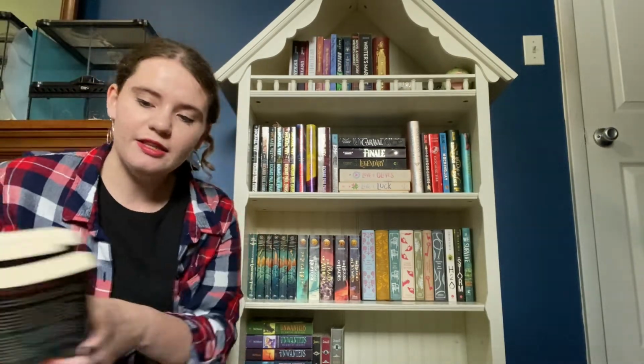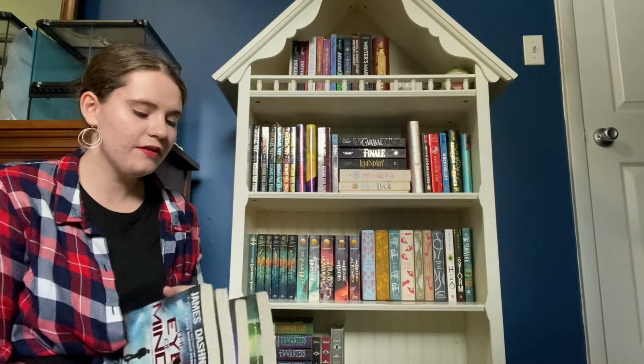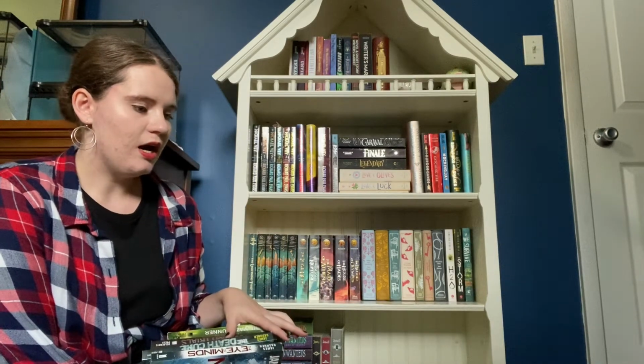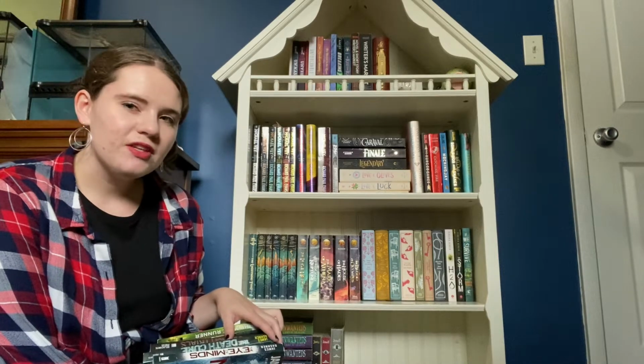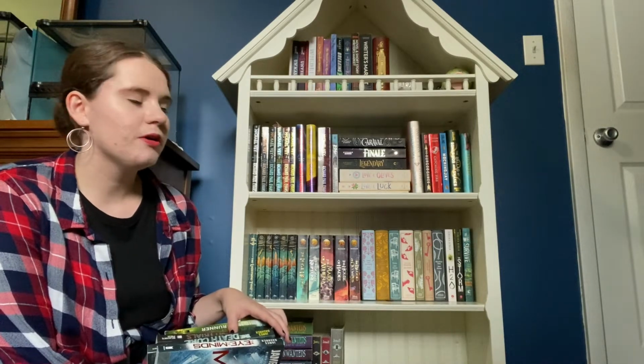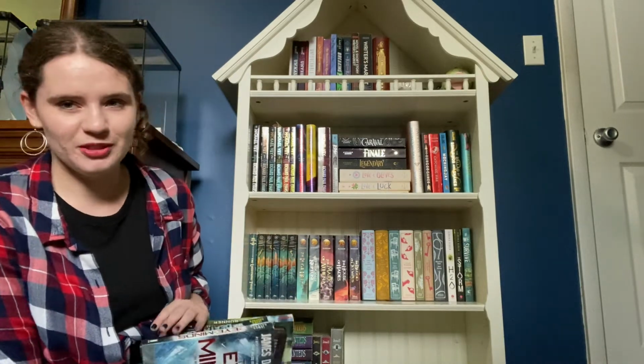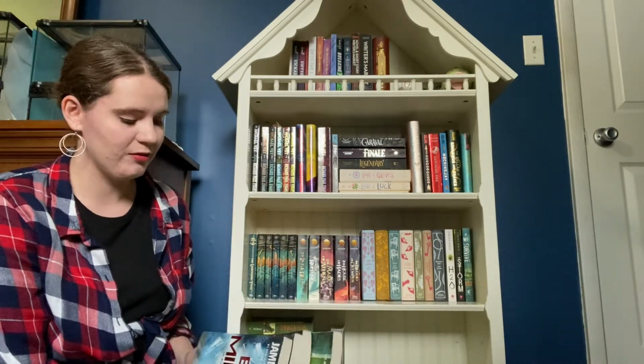The final actual series I have on this shelf is going to be the Maze Runner series. Now, again, this is another series that I got rid of part of. I have the original trilogy. I got rid of both of the prequels. I just wasn't a big fan of them, and because I had to cut back my books when we moved, since I couldn't bring all my books, I did get rid of both of the prequel books because I just didn't see myself ever rereading them.